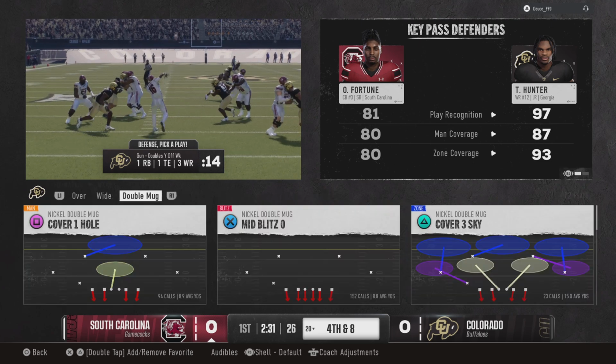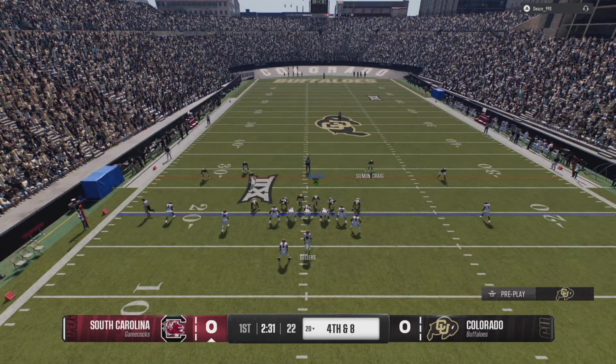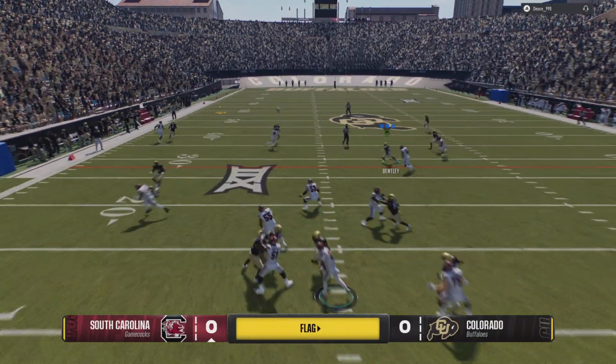Third and long situations are really hard to convert. The defense knows it's going to be passed. The pass rushers are getting upfield. You're under pressure. You don't have timing. And as a result now, fourth down. On fourth down, going to the air.